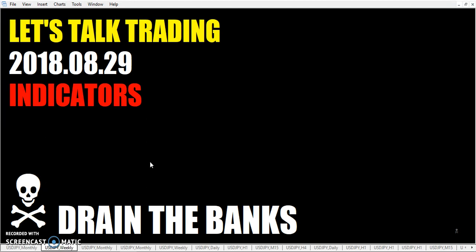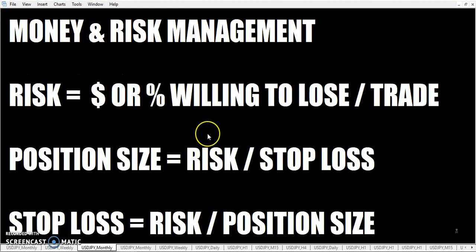But back to trading, if you have an indicator that does money management and risk management for you and calculates your position size and stop loss, you need to know why it's doing it. You need to know, is it actually doing what it should be doing?